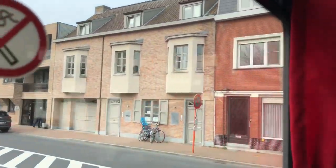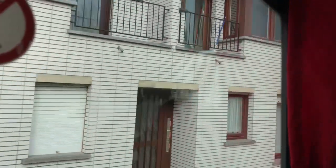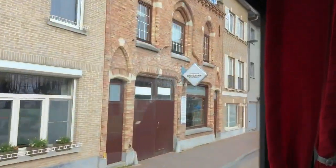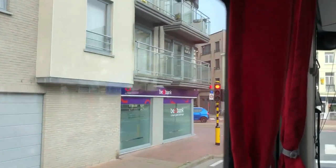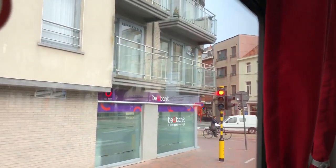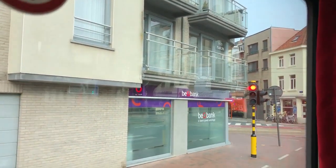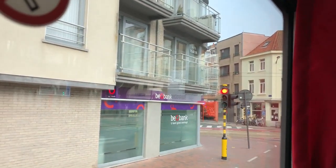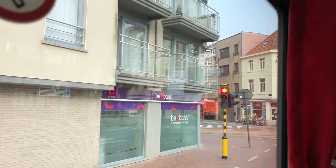Blankenberge, heading back to the ship. Been here maybe about an hour. At least got off the ship, didn't you? Got out of the port. I just didn't fancy the longer journey, and there wasn't really anything left for me.